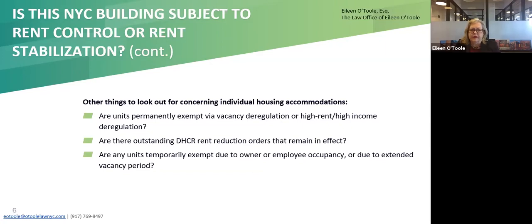Another thing that you have to consider is whether there are some old outstanding DHCR rent reduction orders that have frozen the rent for 20 years, but no one's paid attention to those, and they still are in effect and have to be dealt with.